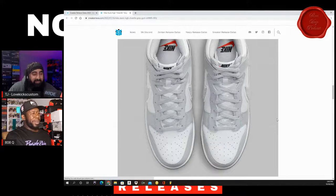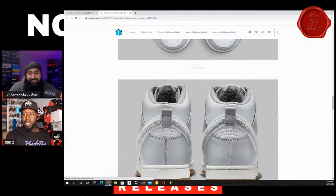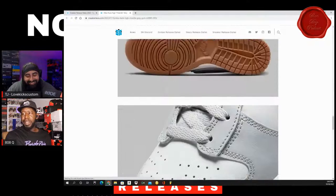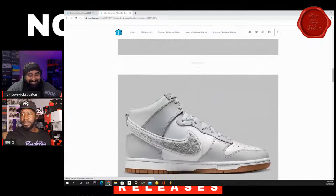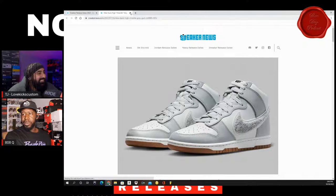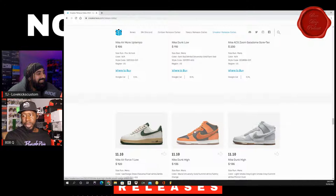Okay, they kind of irked me a little bit when I first saw them with the swoosh being chenille. But I'm kind of cool with it, you know? I do feel like there should be more chenille on the shoe. I'm probably at a 3 on both of these.